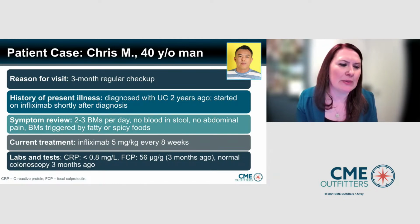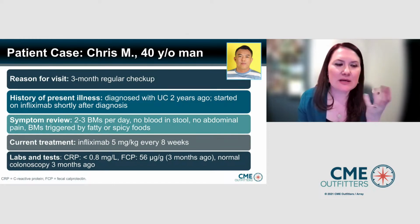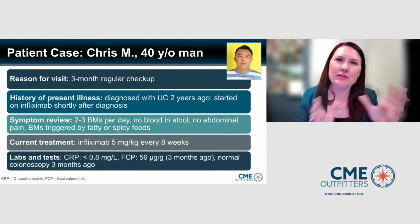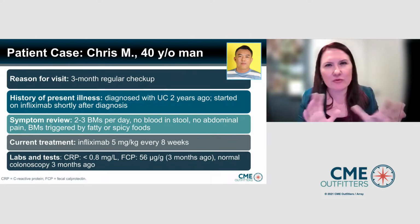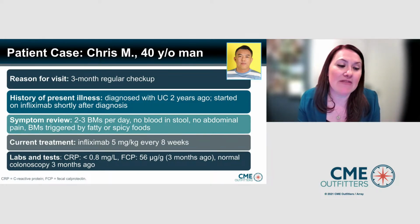He's got no abdominal pain, but then kind of relates back and says sometimes my bowel movements may be triggered by fatty or spicy food. So, 2, maybe 3 bowel movements per day is kind of more of his answer, right? His current treatment is infliximab at 5 milligrams per kilogram every 8 weeks.